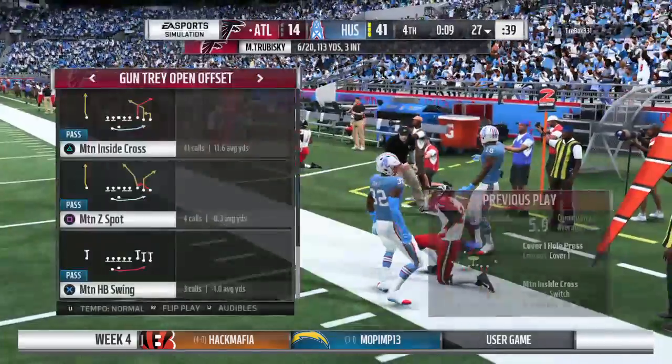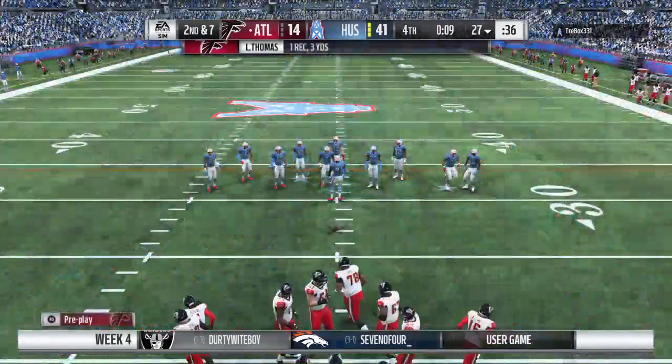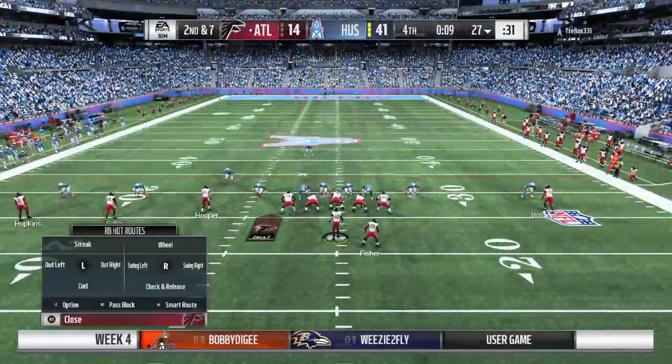Call it a gain of 3, and it'll make it a 2nd down. I know most of the time when the ball's in the air, you're thinking wide receiver, tight end, but running backs, they can be a big part of any passing offense nowadays.